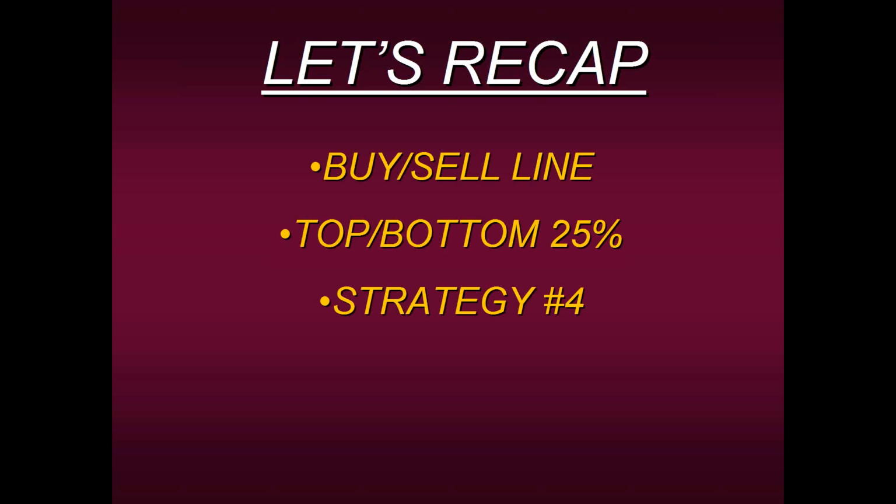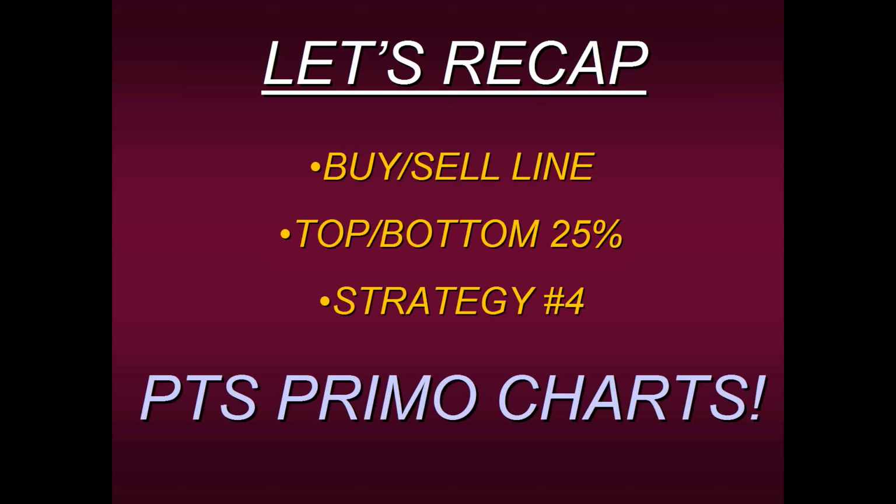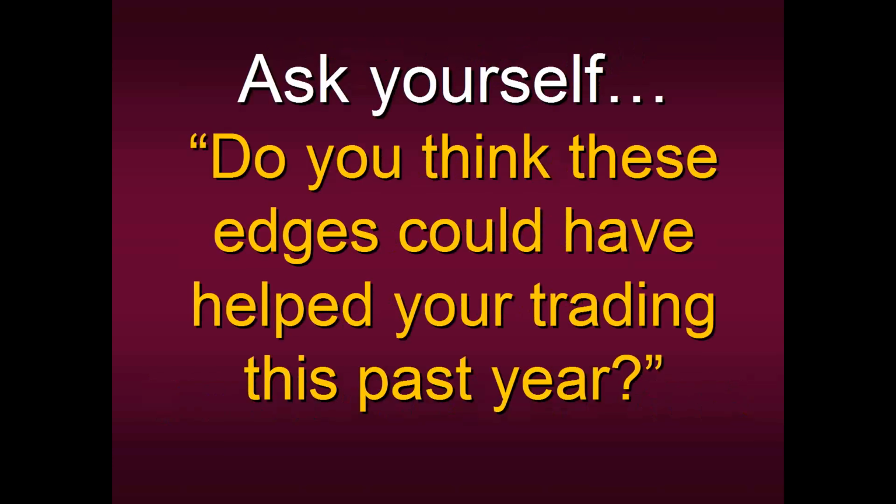And lastly, we show you how simple it is to apply this, to implement strategy number 4 trading on our PTS Primo charts. It is so simple and so easy because we specifically designed it that way. So you don't have to open up a bunch of windows, you don't have to analyze things, it's just right there. Okay, so ask yourself, do you think these edges, rules 1 and 2, could have helped your trading this past year? Look at some charts. I'm sure most of you are looking at charts right now. I'm sure you're saying to yourself, wow, this stuff is all over the place.